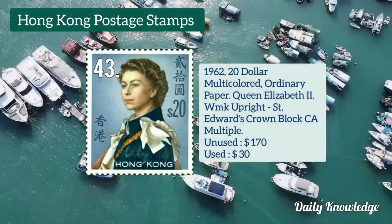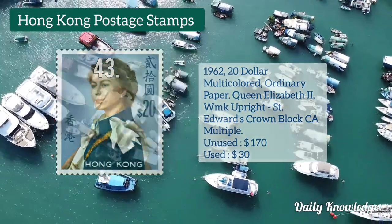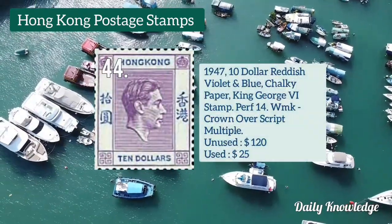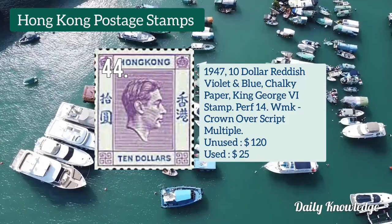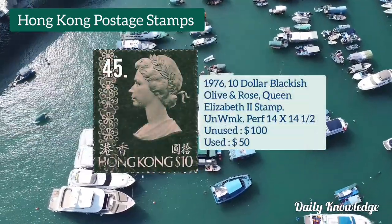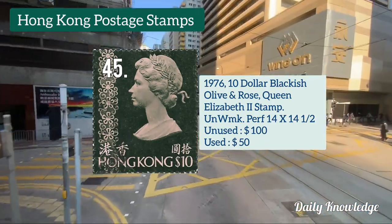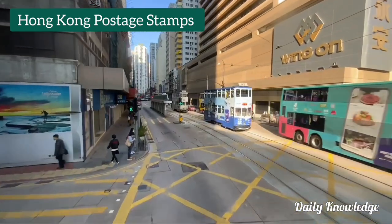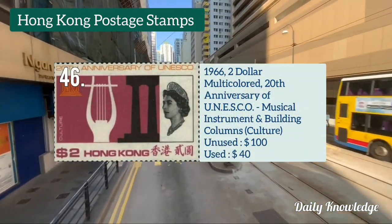1962, $20 multicolored ordinary paper, Queen Elizabeth II stamp. 1947, $10 reddish violet and blue, chalky paper, King George VI stamp. 1976, $10 blackish olive and rose, Queen Elizabeth II stamp, unwatermarked. 1966, $2 multicolored, 20th anniversary of UNESCO.